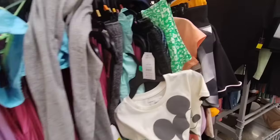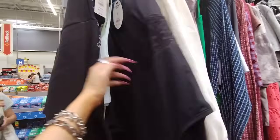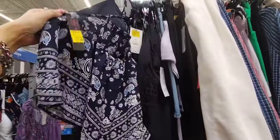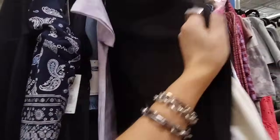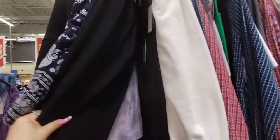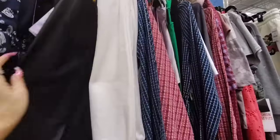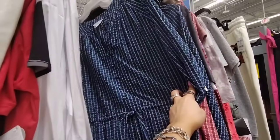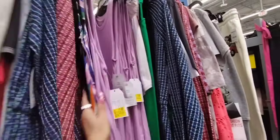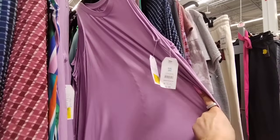Let's see. That's cute. $5. Little tank top. Look, these are nice. Athletic pants. $7. Faux leather pants, $15. That's still too much. All right, here we have some dresses. Time and True, $11. That is way too much. All right, this is cute by Free Assembly. $9. And now these Time and True, just like shifts, for $7.